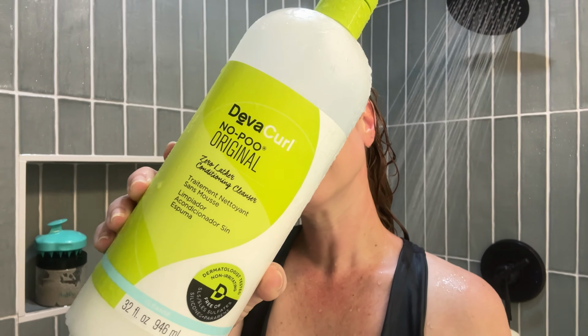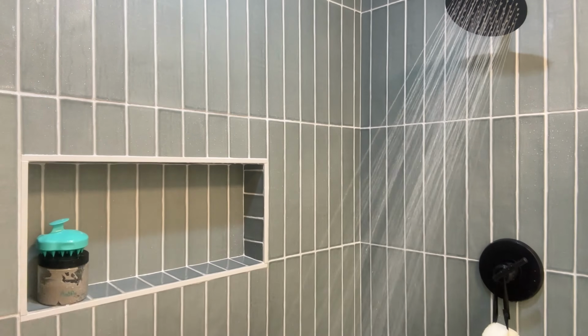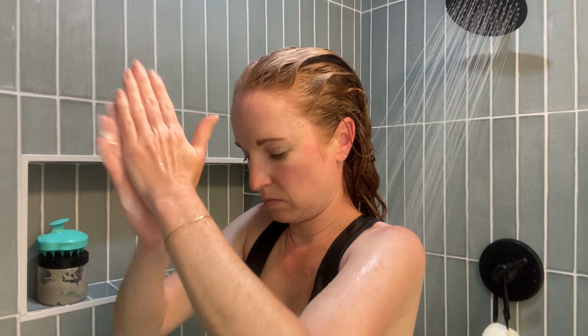By the size of this bottle, you can see that I love DevaCurl. I've been using it for years. I buy it in the biggest bottle with the pump now. It's super easy to use. So this is the cleanser.